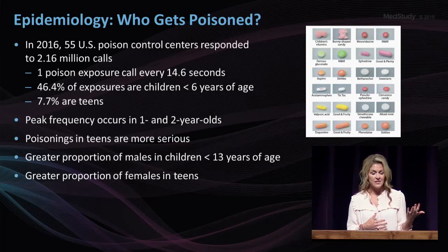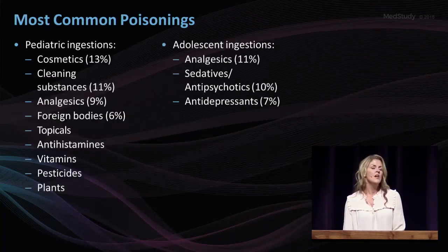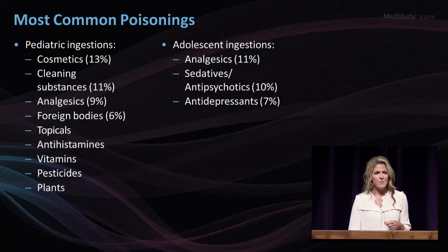Poisoning in teens tends to be more serious, often because they're intentional. There's a greater proportion of males to females, particularly in children less than 13. However, it tends to be a common method of suicide attempt for teenage girls. The most common ingestions in pediatrics, and we mean the younger kids here, are just household items.